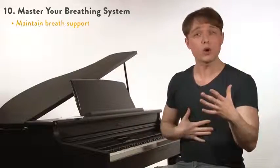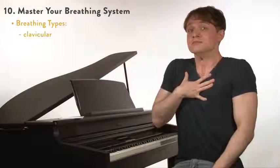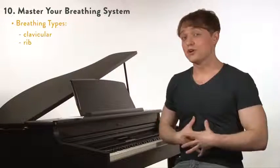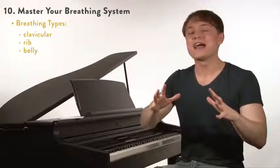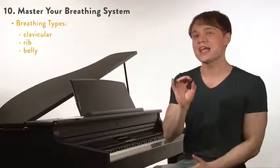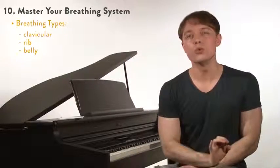Now, we know from episode 1 of the show that there's different kinds of breathing types. There's clavicular, there's rib, and there's belly. Whatever breathing system you choose, make sure you're not taking in too much, and make sure that the air you let out is small and smooth.